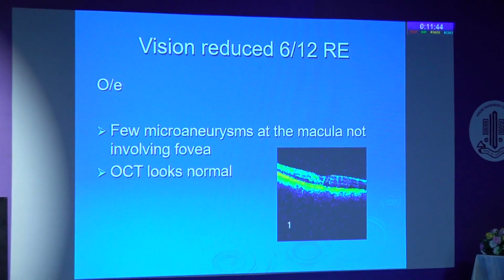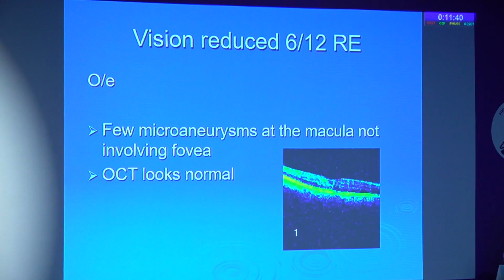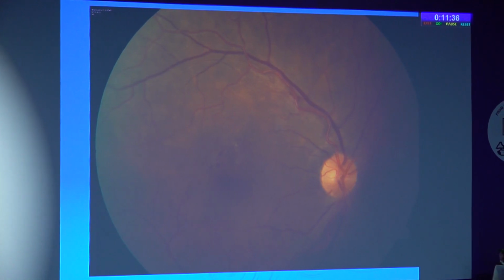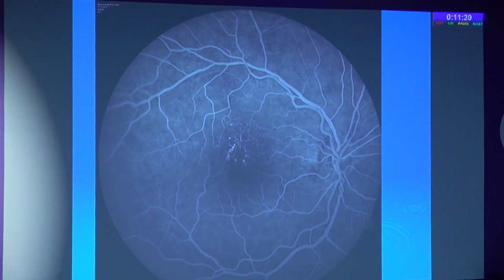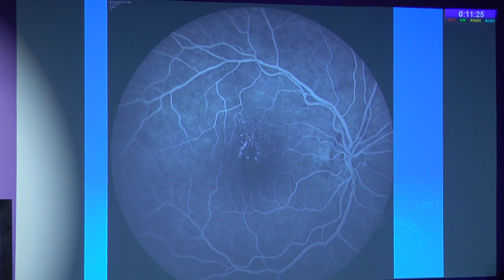So this patient had vision reduced to 6/12, with few microaneurysms at the macula. It was not involving the fovea, and the OCT also did not show much edema corresponding to the 6/12 vision. But the fluorescein angiogram gave us the answer. You can see that in the area of the clustering of the microaneurysms, the capillary network is broken there. It's a small tributary vein occlusion that looked like mild diabetic retinopathy.